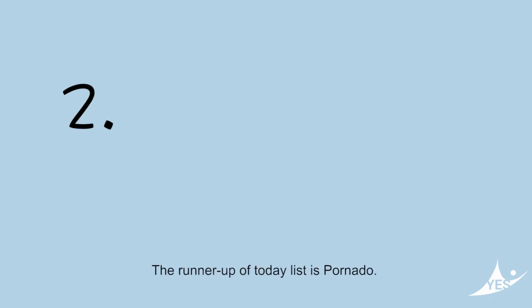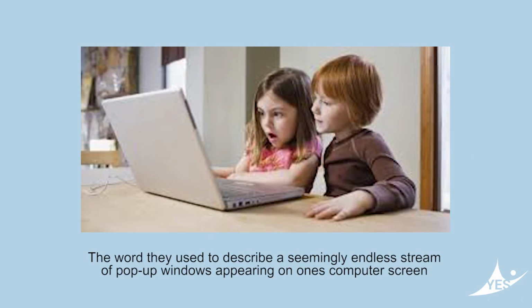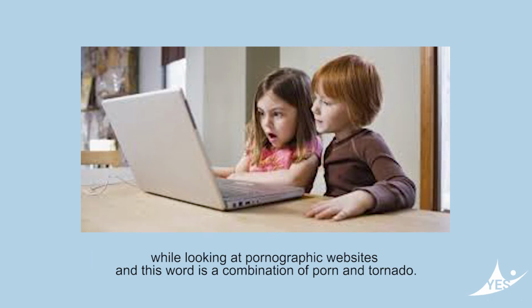The runner-up of today's list is pornado. Viewer discretion: children under the age of 18 should immediately evacuate to the domain of the first word and do not engage in searching for this word when there is the presence of your parents. The word is used to describe a seemingly endless stream of pop-up windows appearing on one's computer screen while they are looking at pornographic websites, and this word is a combination of porn and tornado.